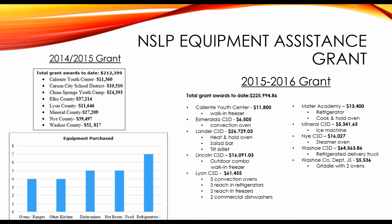And then on the right-hand side, this is the most recent grant that we awarded, which was in March, and we gave awards for about $226,000. Okay, so you can see the different schools and RCCIs that received funding and the different equipment that they bought.